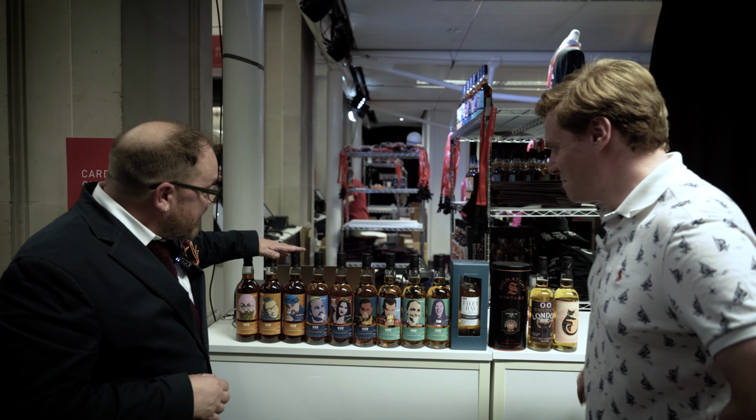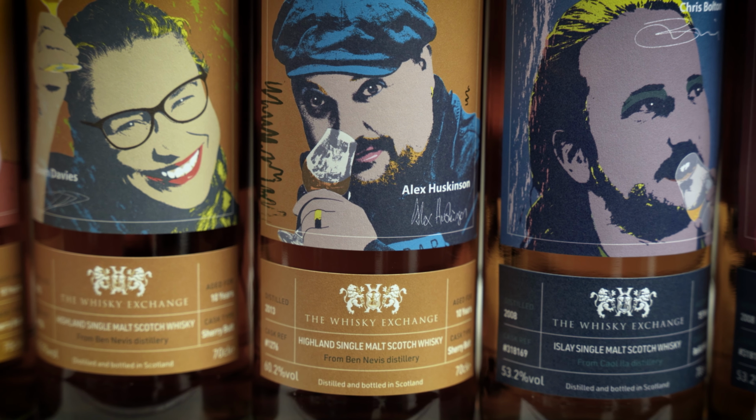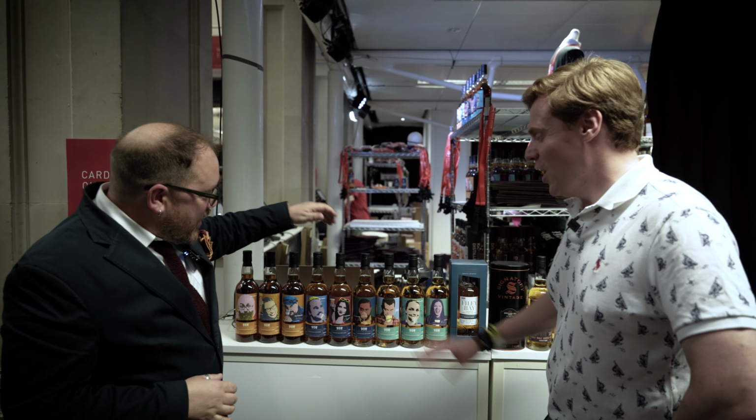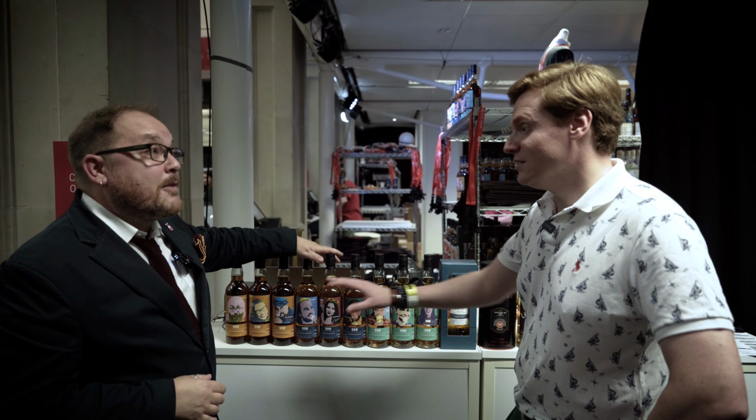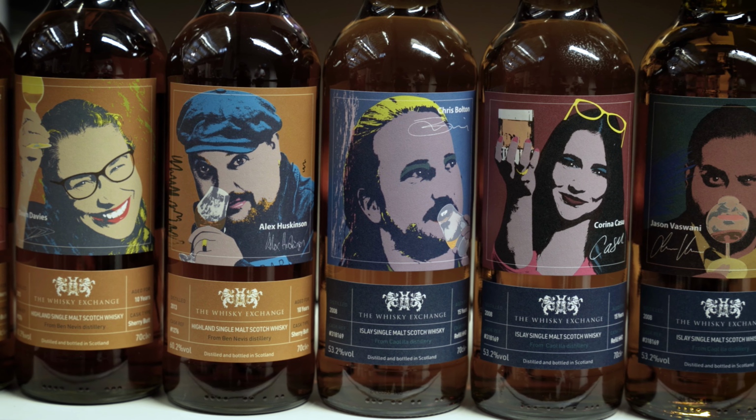Okay, what else have we got? This lovely Ben Nevis at 60%. It's a sherry cask, absolutely wonderful. I tried it for the first time just now, after my face had gone on it, so I was very pleased that it was delicious. Unpeated sherry cask, really lovely. 60.1%, so it's a powerful thing. Drop of water does it no harm whatsoever.